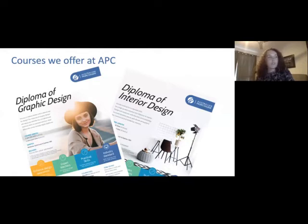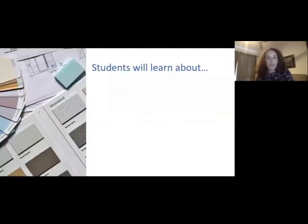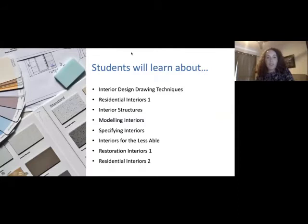Focusing on interior design, because that's what most of you are here for, when you study interior design with APC, you will be studying the subjects of interior design drawing techniques, residential interiors 1, interior structures, modeling interiors, so that's a lot of SketchUp and 3D modeling, specifying interiors, interiors for the less able, restoration interiors, and then a bit more on residential interiors, building on what you've learned prior in the course to get you ready for an industry job.